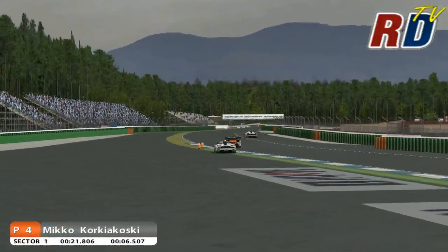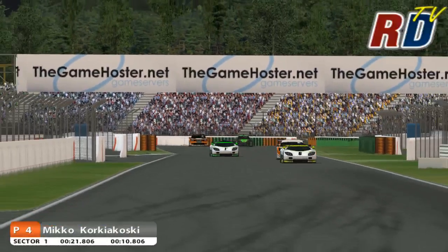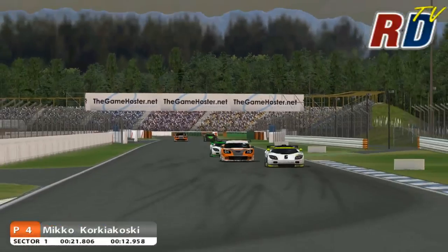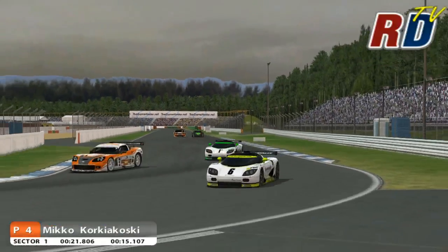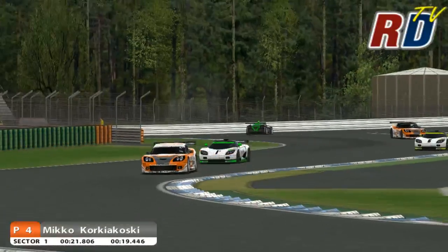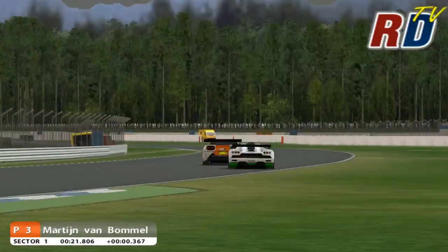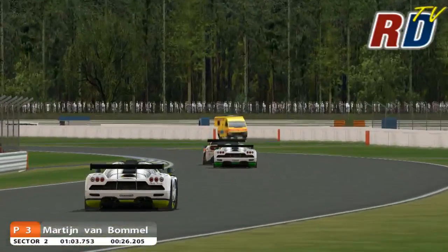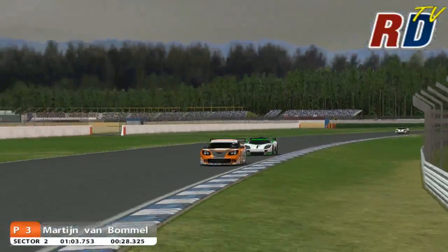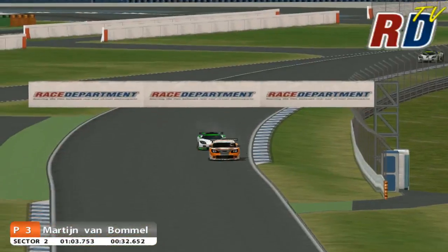Yeah, I think the FDR car was also on pit, so they are actually fighting for position, and now they are lapping a Flatout Club car without any trouble. He did great, took a very wide line indeed. Yeah. So basically it's Korkiakoski trying to pass Martijn Van Bommel now.